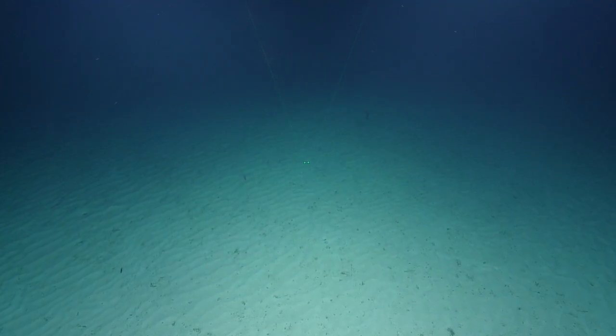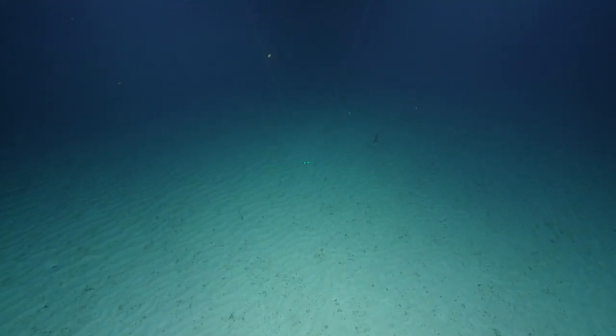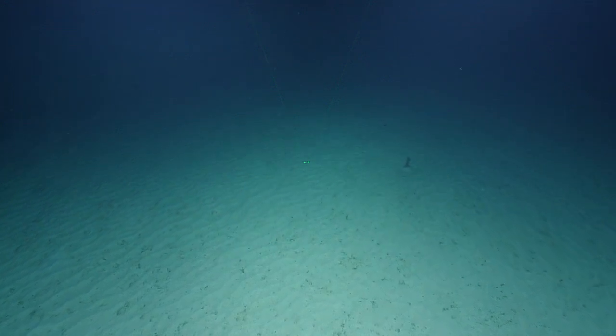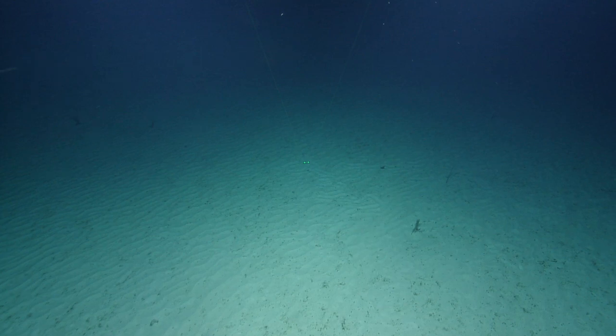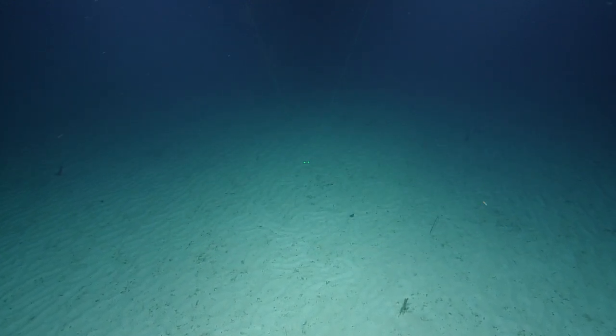I'll just mention that sea pen we were looking at before looks most closely like an anthoptilid, but I don't really know based on the way the polyps are arranged, and I didn't really see a bulbous sac at the bottom, so I don't know, definitely a sea pen though.